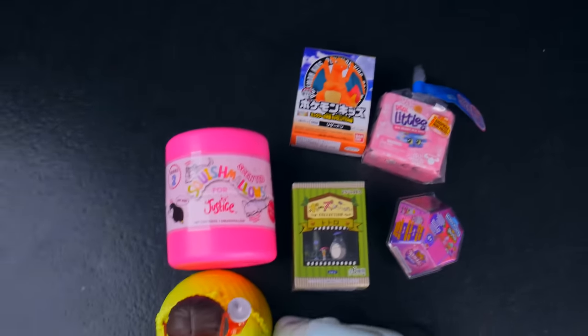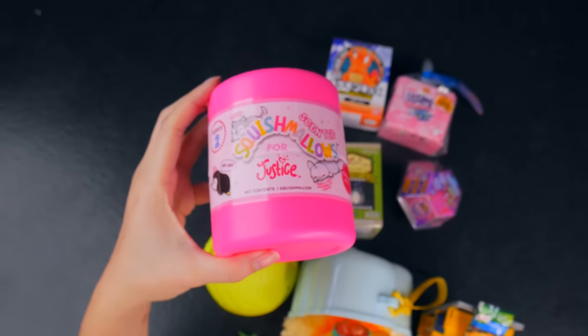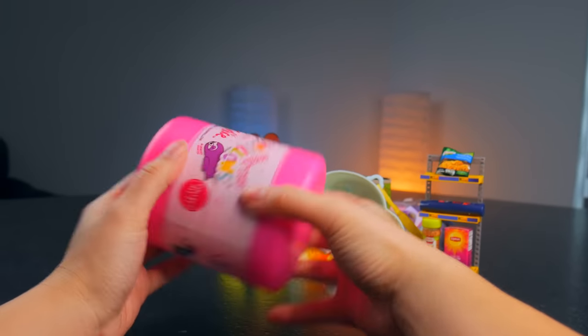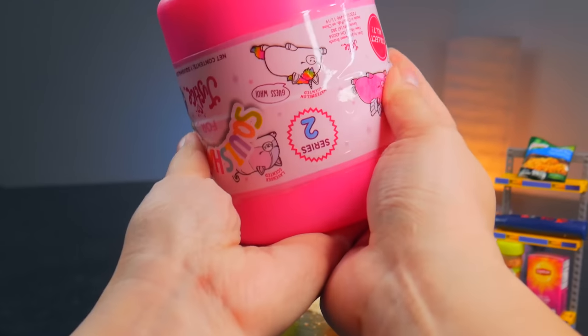What's going on here? We gotta go for something cute and cuddly. Squishmallows for justice. Oh, cuddle time. Guess who? Something smells good in here. Take it out now.